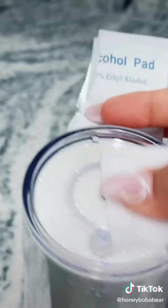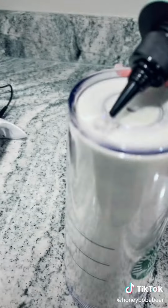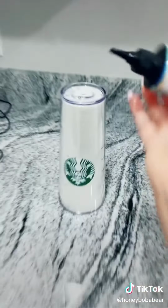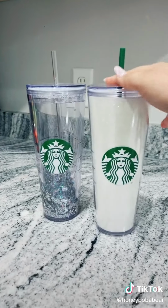Yes, God. I'm cleaning it with an alcohol pad before the resin. I'm using UV resin this time and my nail lamp. I don't know if that's okay to do. I guess we'll find out here in a second. That smells so bad. Looked it up and it's normal. Thank goodness. I'm gonna open a window. I'm also sealing this one. Oh my gosh. I did it.